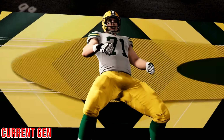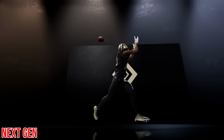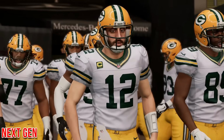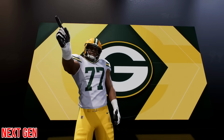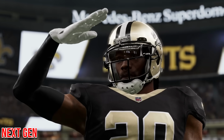Not something I'm really a huge fan of, but when you go over to the next gen, as we're about to switch over, there's really not much of a difference. I think there might be a couple little new scenes in there, and they show more fire when you run out of the tunnel, but when they were talking about the intros being so much better, or more lifelike, or maybe larger than life even, I'm not really seeing that with next gen. It really feels like I'm watching the same thing over and over. Like I said, there might be a little more fire, couple scenes there, but nothing crazy.